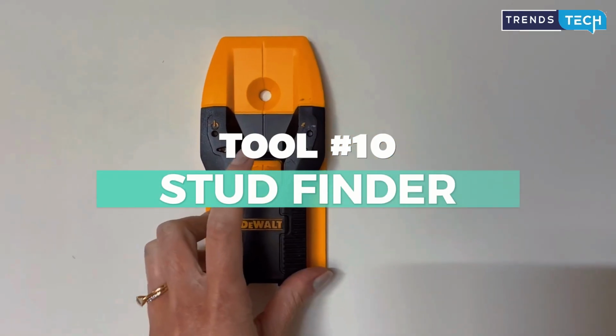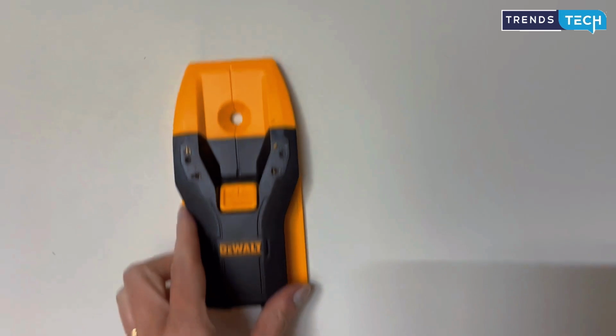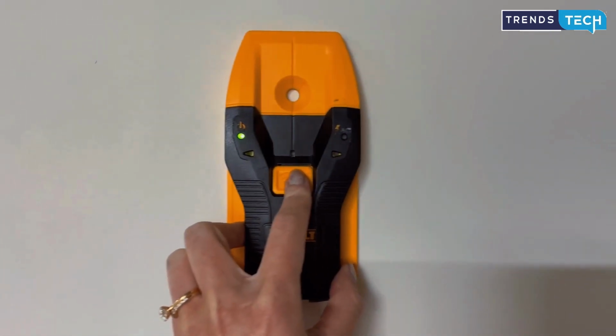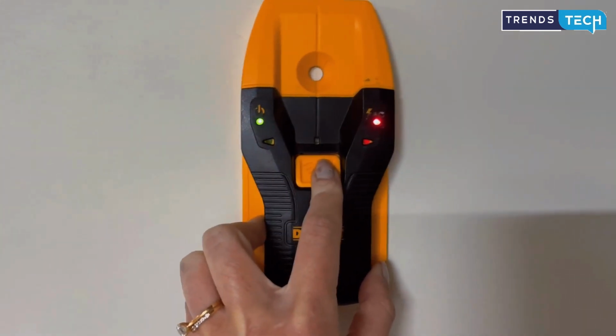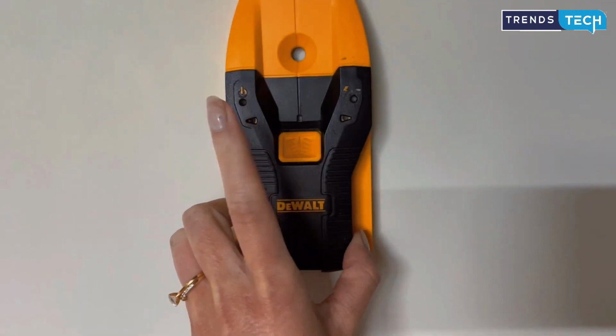No more guessing where your wall studs are. The stud finder takes all the guesswork out of hanging heavy items like mirrors, shelves, or TVs. With advanced sensors, it can locate studs, pipes, and even live electrical wires, so you're never caught off guard. It's reliable, easy to use, and a must-have for any homeowner.